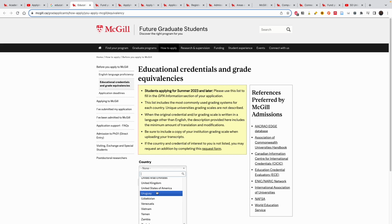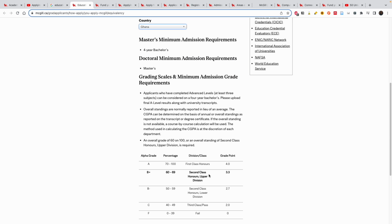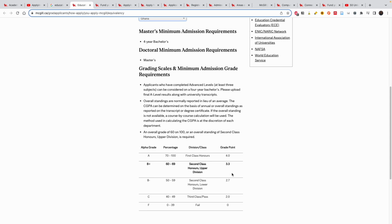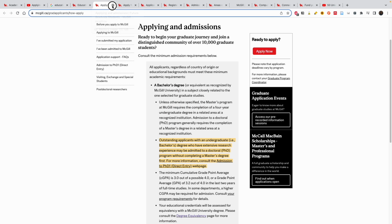I'm gonna close these things. So my country is Ghana. I'll just type GH. And this will also tell you the requirements they need from your country. So first class is a 4, 3.3. So for Ghana, they need an overall grade of upper. So I'm gonna choose a 4. I'm gonna close all these links.